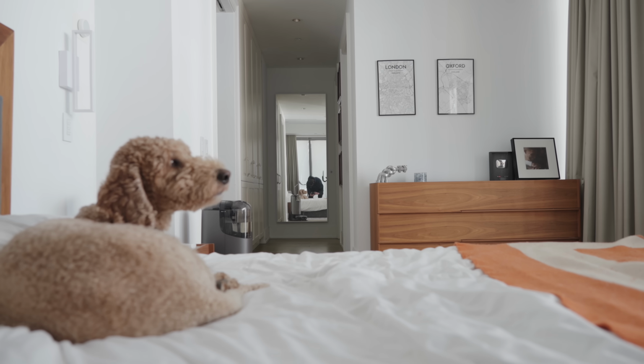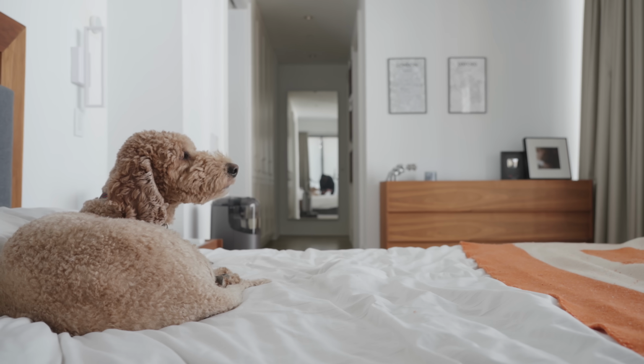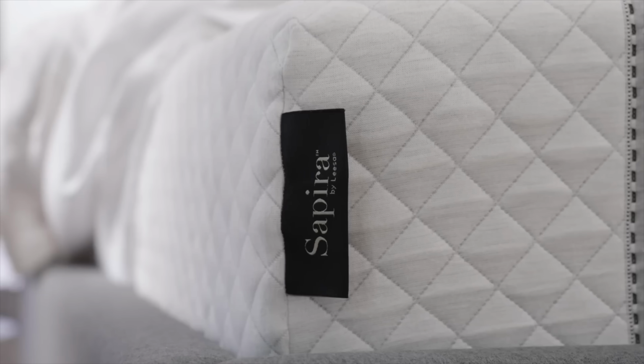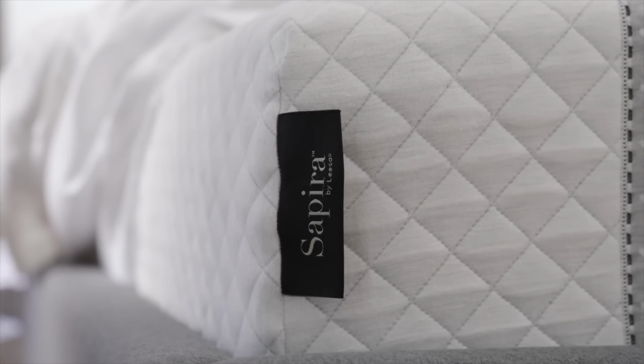You can catch a sense of my style and the color palette. It's super minimal, super modern. So the woods are all in walnut. I think it gives the bedroom a really warm feeling with the contrasting white walls just to keep it nice, clean, and super simple.